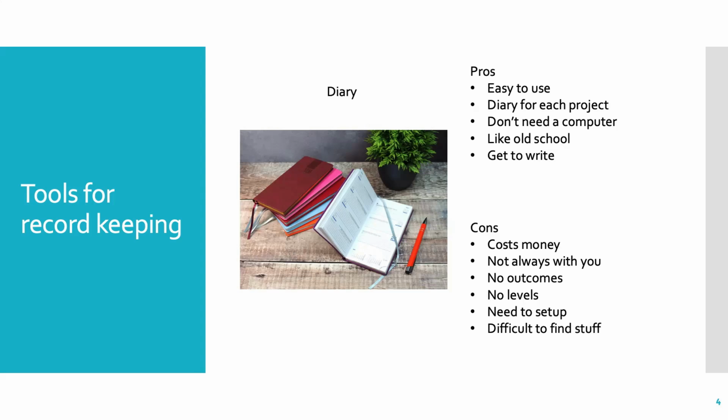Now, your cons to this, well, it's going to cost you some money to go and buy diaries for this. Your diary is not always with you. Your outcomes are not listed in your diary. You need to go and document them yourself. That goes for the levels as well, the levels of competency. You need to go and structure your diary so it can meet those needs. So you need to set it up first before you go down that road.